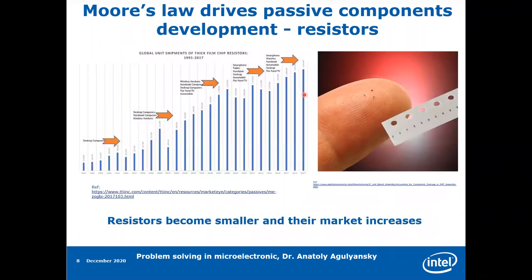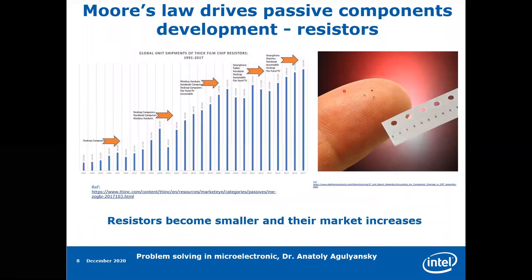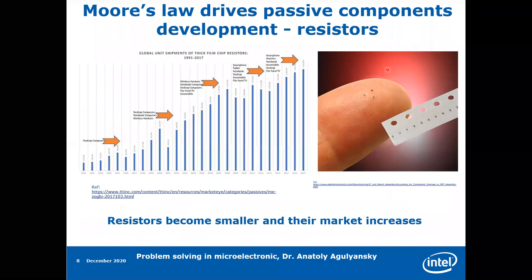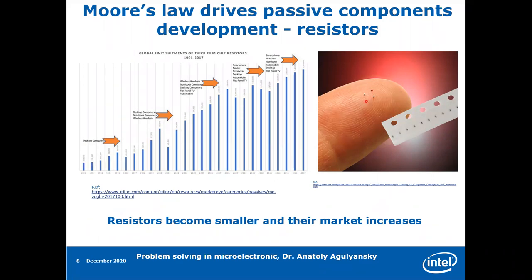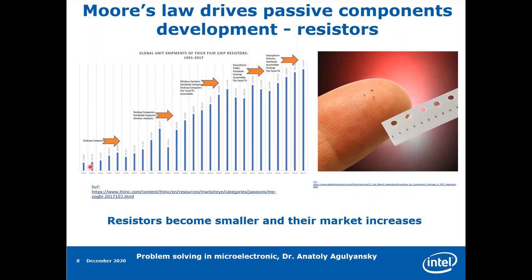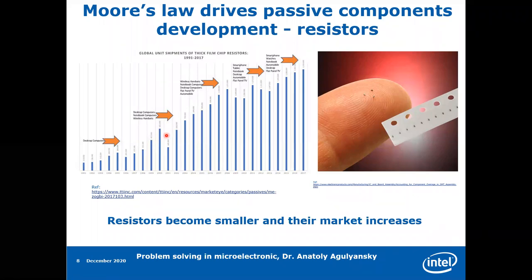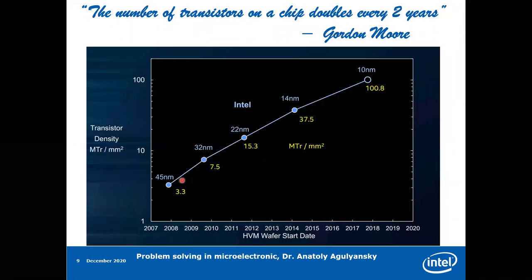Have a look at what happened with other passive components such as resistors, the so-called thick layer resistors. You see how small they start, because you need such small resistors and shipping increased dramatically. Guys, this is Moore's law. Moore's law affected and pushed resistor production.